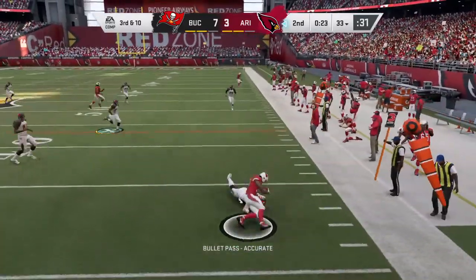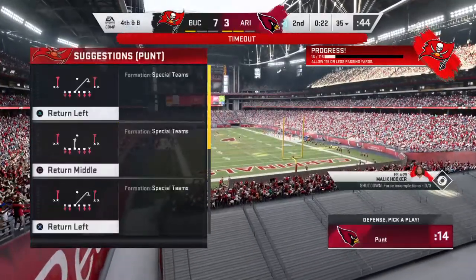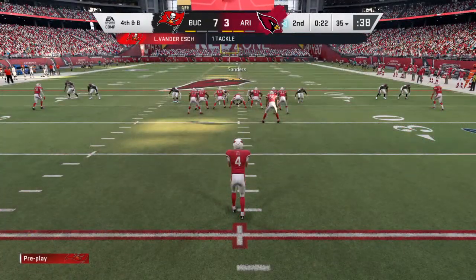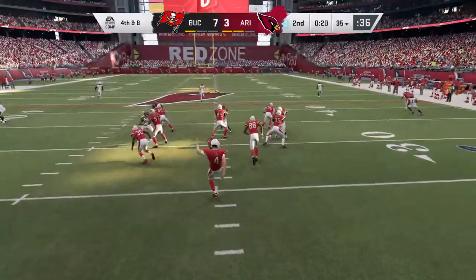And he'll find his tight end, Seals Jones. The Bucs going to go ahead and use the 2nd of their timeouts as it comes with 22 seconds to go here in half number 1. Here's Andy Lee now as he'll punt it away for the 2nd time.